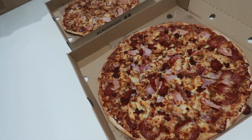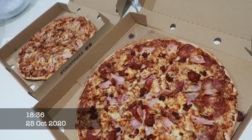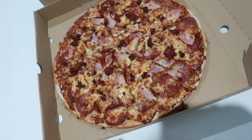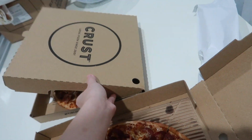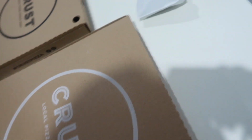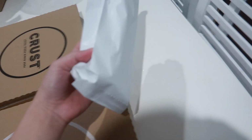Ito na yung pizza na in-order natin. I think that's the... Which one is which? That's the beef or something, and then this is the meat deluxe. Yes, meat deluxe and the beef and chicken. I can't remember what I ordered, but yun siya. Close muna natin para hindi siya maglamig. And we have garlic bread here. Ayan. We have drinks, no? Ayan, garlic bread.